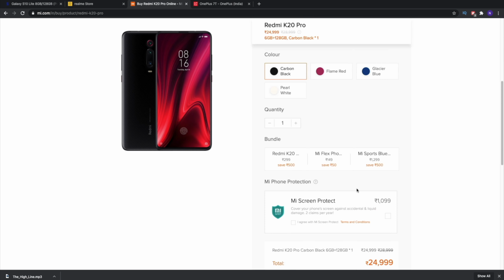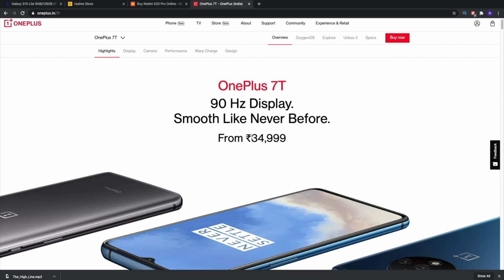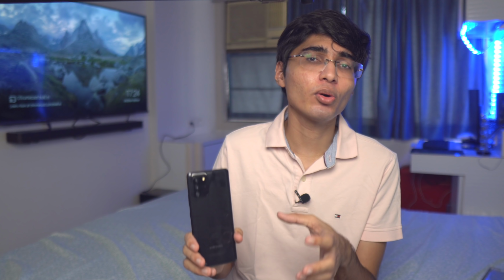And even if you see the phones in this price segment, you get the Realme X50 Pro, you get the OnePlus 8, which are next generation devices. You get 5G, you get support for Snapdragon 865, potentially better battery life, faster charging. You've got better cameras as well, probably. So if you consider all of those things, the Galaxy S10 Lite is not a value oriented phone.